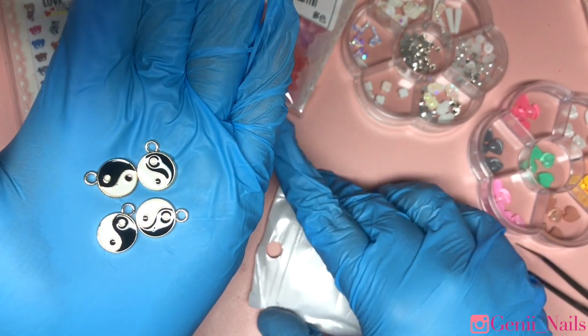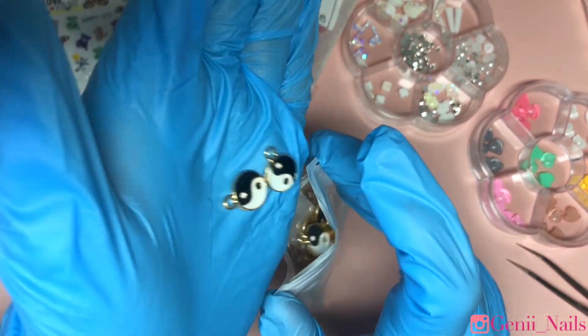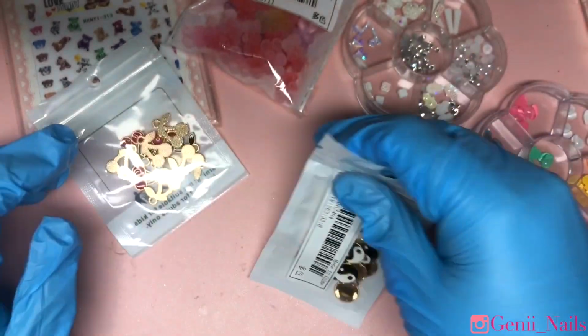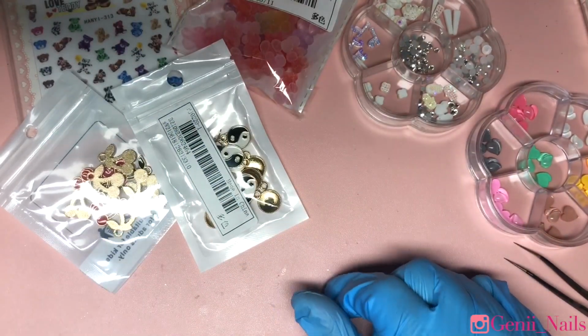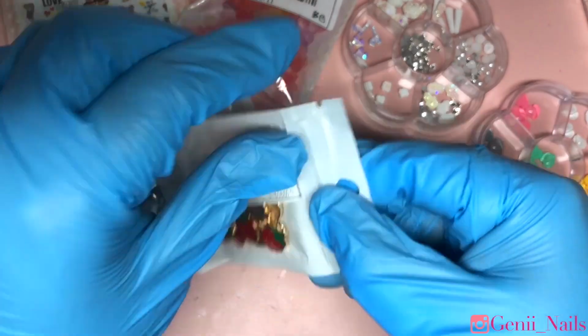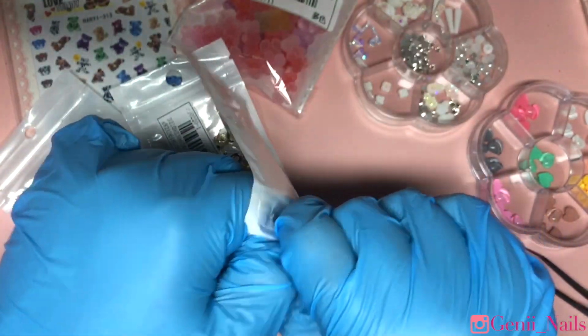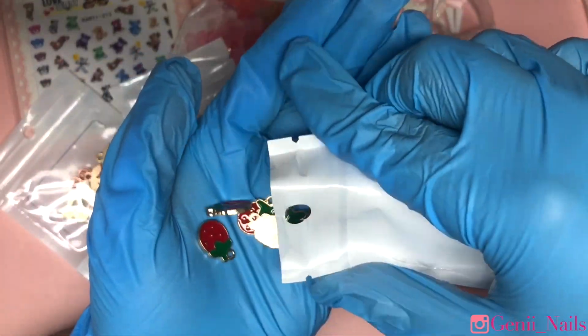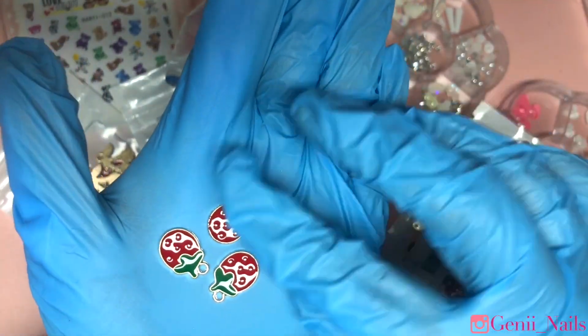So yeah guys, here we also have some other dangling charms, and I absolutely love these in particular. I think they're so beautiful, the yin and the yang. Super nice. I can't wait to incorporate that in a nail look. So yeah, you guys are definitely gonna see a lot of dangling charms just because I absolutely love them, and they have such a huge variety here on Shein.